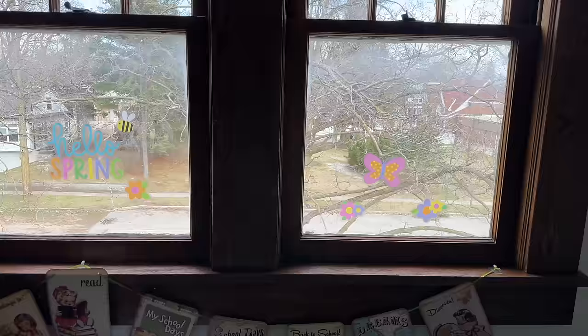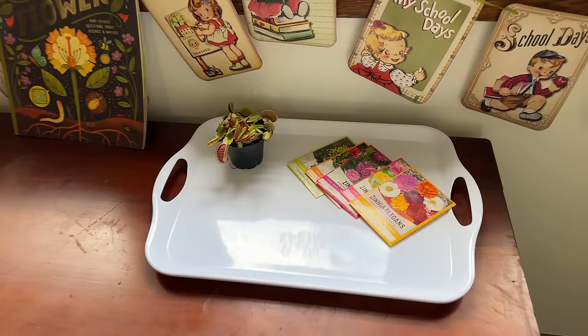And since it is officially spring, we're going to be learning all about plants and flowers with some fun activities of planting our own and learning all about how they grow and the parts and the pieces of the flowers.